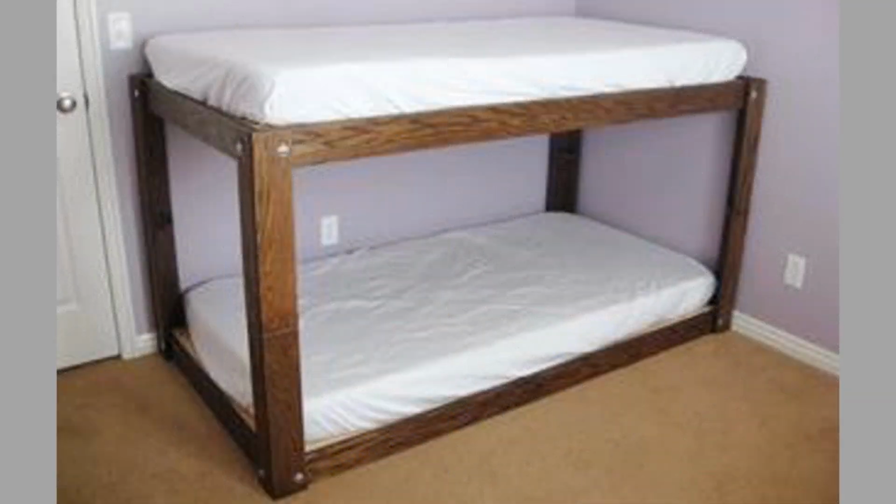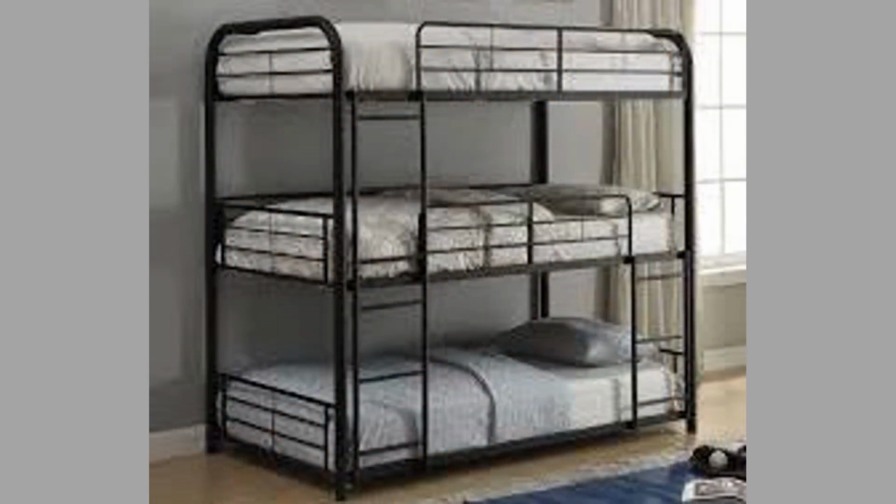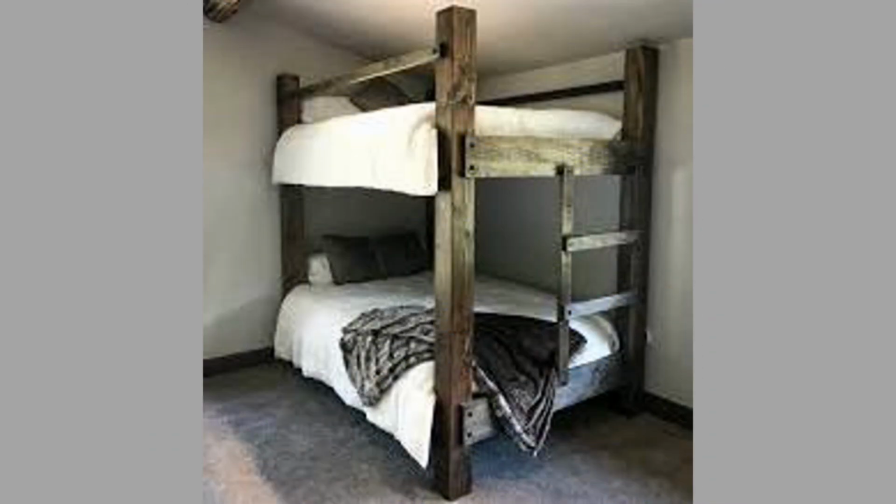Made from durable materials, they can withstand the wear and tear of daily use. Investing in a sturdy bunk bed means fewer replacements over time, saving money in the long run. Additionally, many bunk beds can be disassembled and reassembled, allowing them to be moved easily as families grow and change.